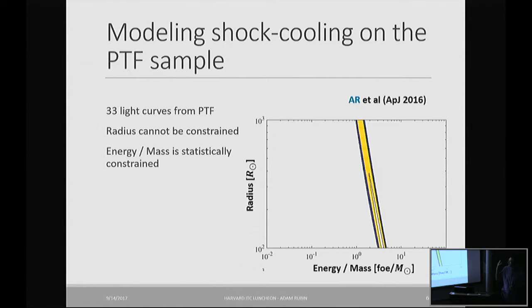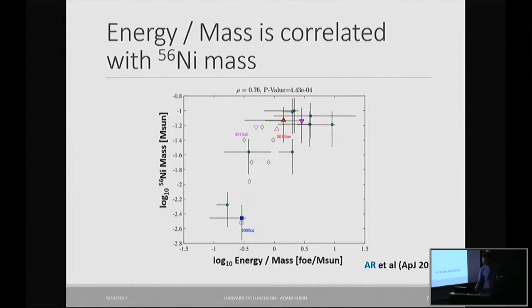Now, what we found was that with 33 light curves from PTF, in R band at R cadence, it wasn't really possible to constrain the radius in a meaningful way. However, the energy per unit mass was constrained and is correlated with the amount of nickel produced. Now, this result is new and can be used as a benchmark against which to test alternative models for the explosion mechanism itself. So what we see here is that stronger, more energetic explosions produce more nickel-56 in type 2 supernovae.